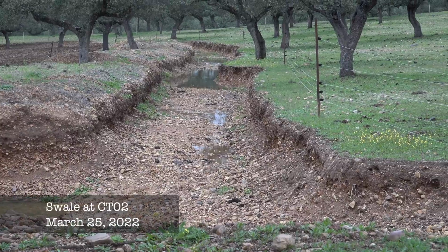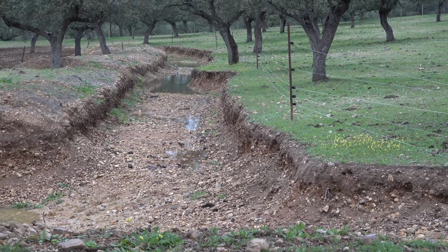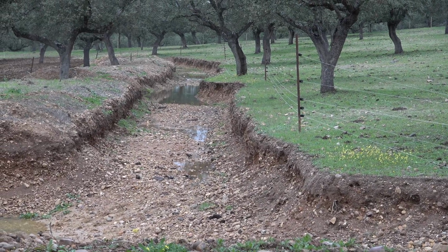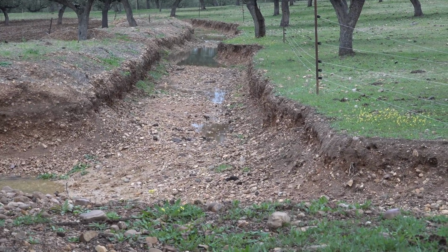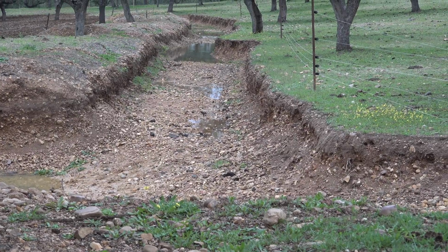So the swale here in CT2 doesn't look that much different regarding the water level in the swale itself, because it's infiltrating. But I can see, and I will show you this in a second, that the pond area definitely has more water in it.